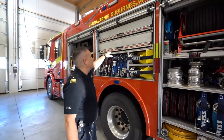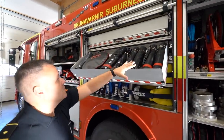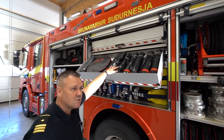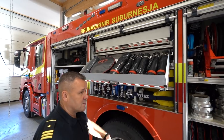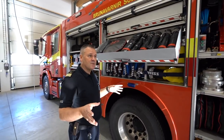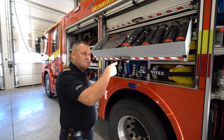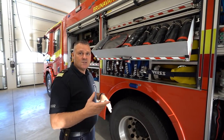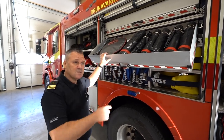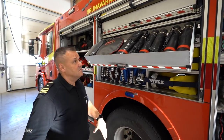Then we have tools and such. This is for our gear when it gets dirty in the smoke. We can take our gear off and put it in this, and when it comes to the station, we don't have any pollution because it goes straight to wash. So the people will not go inside the pumper in dirty gear.